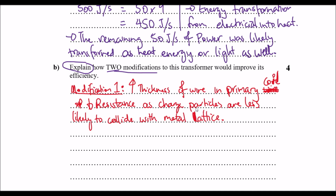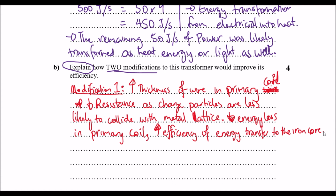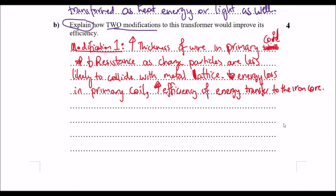Okay, so we have a lower probability of collision with the metal lattice. So that decreases potential energy loss. And hence that improves the overall efficiency of the electricity being transferred into our iron core. Okay, so that's our first modification. The second modification we're going to go with is laminating the iron core. We'll do that in another color. Modification 2.